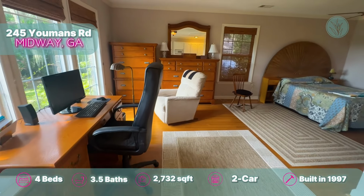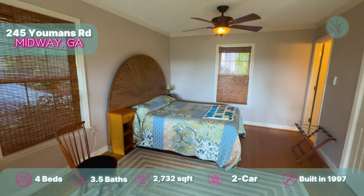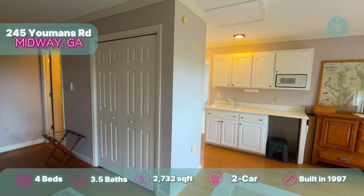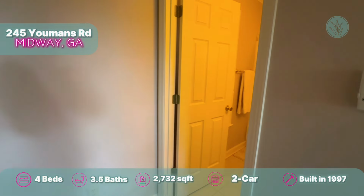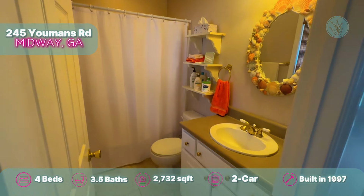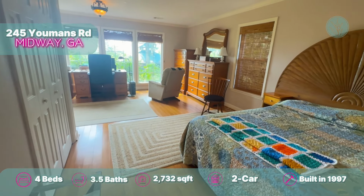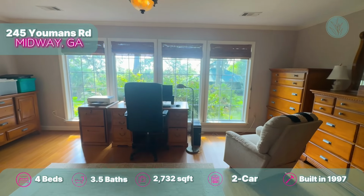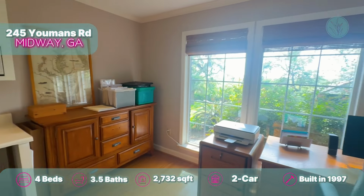Because you have like living room space over here. Here's your bedroom space, closet. And then its own full bath. So you either have like 2 primaries on the first floor, or this room could have a lot of different uses.